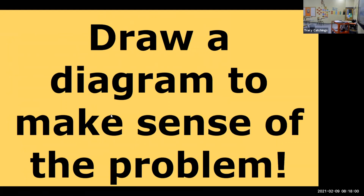All right, somebody read that to us. Draw a diagram to make sense of the problem. Good job. Thank you, sir. So today we're going to be looking at some real world problems with the Pythagorean theorem. And it may be very important that you draw a diagram. I'm going to draw that right triangle and label it with the information they gave me, just to make sure I get the correct answer.